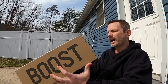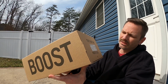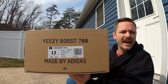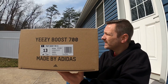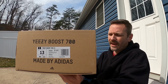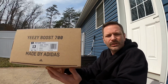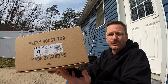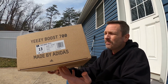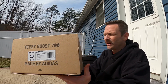And here's a look at the tag. It reads Yeezy Boost 700 V2, and the colorway is static. This is a size 13, and these came in at $300. And I have one pair of 700 V2s. It's the mauve colorway. I thought for sure those were only 200. Maybe they were 230, but I know they weren't 300.